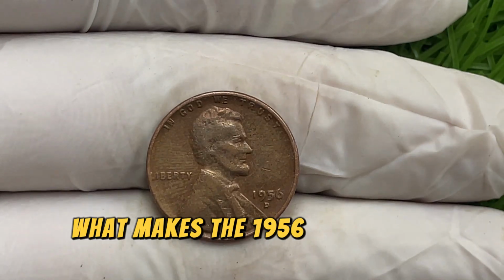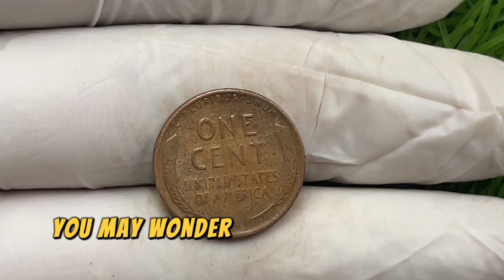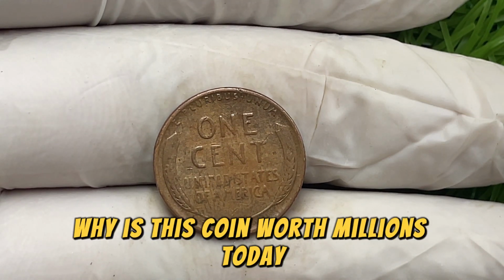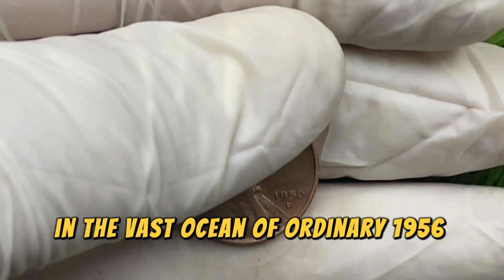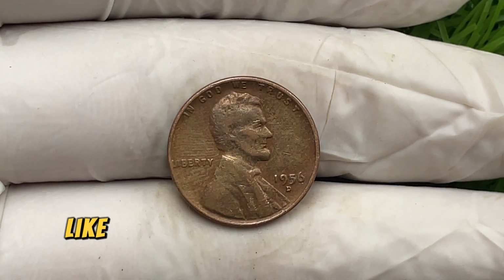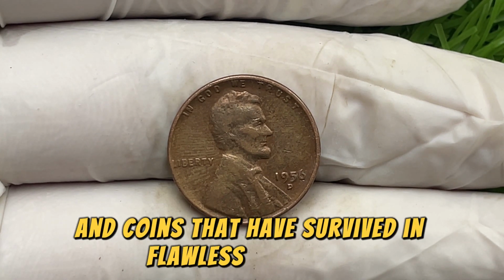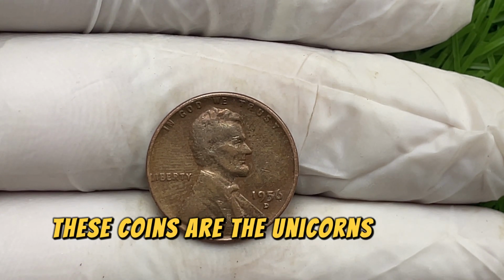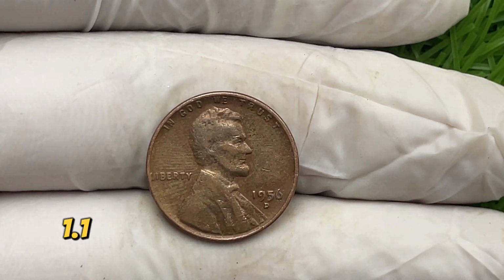What makes the 1956 penny so special? You may wonder, with over a billion made, why is this coin worth millions today? Here's the secret. In the vast ocean of ordinary 1956 pennies, there are a handful of coins with rare features, like double die errors, off-center strikes, and coins that have survived in flawless condition for nearly 70 years. These coins are the unicorns of the coin world, and collectors are willing to pay millions to own one example.